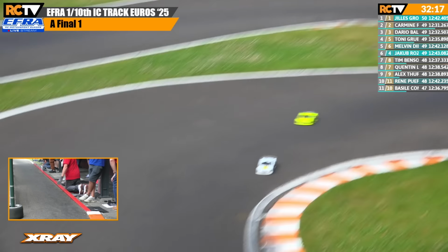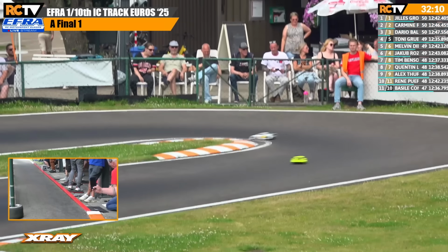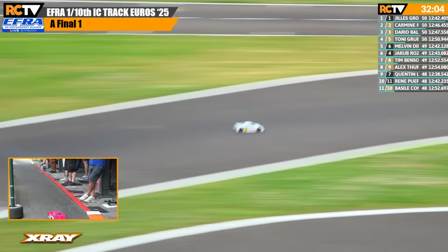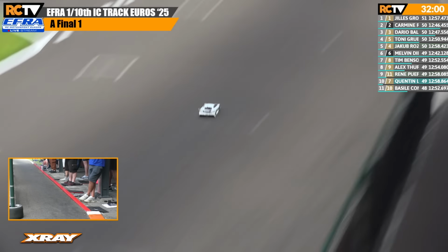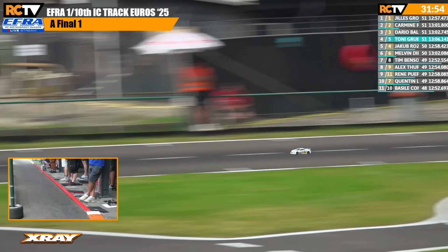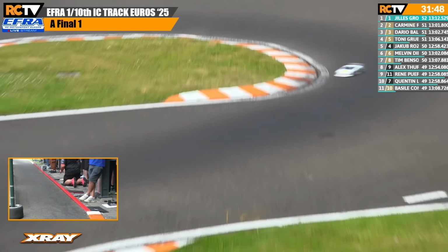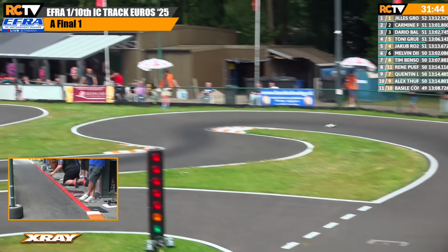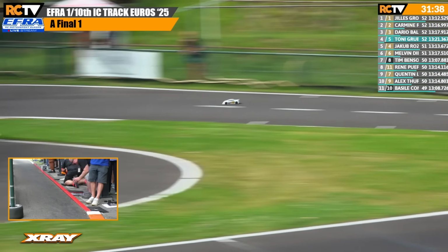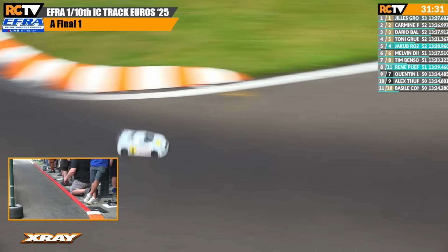So clearing René, clearing Melvin. Melvin goes into the pit. René makes place for our leader. So as Gilles is clearing his back markers, Raiola and Dario also need to do this. The lead of Gilles is now built up to 4.4 seconds, which is a full fuel stop if they do it correctly. So that means if he comes in for fuel, which will happen anytime soon.